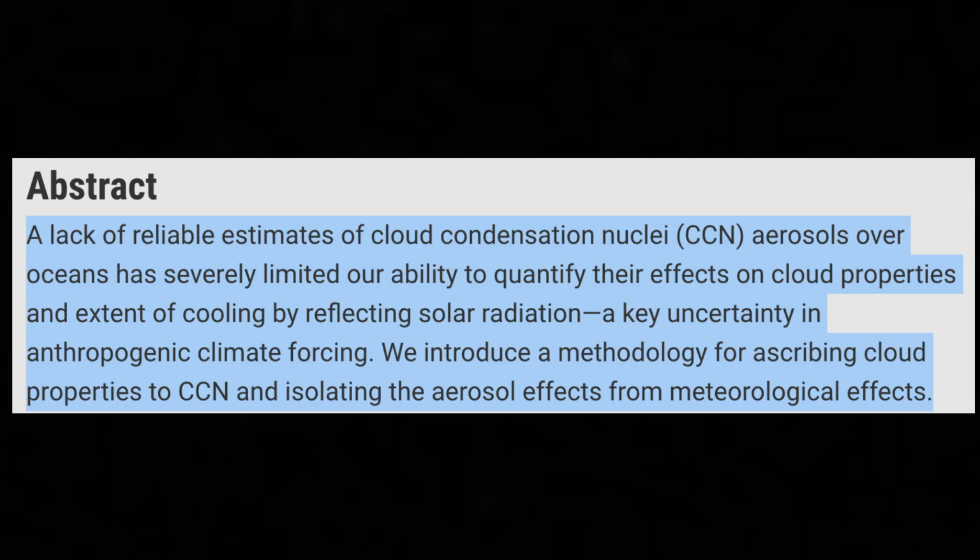Here's a line from the abstract. A lack of reliable estimates of cloud condensation nuclei aerosols over oceans has severely limited our ability to quantify their effects on cloud properties and extent of cooling by reflecting solar radiation, a key uncertainty in anthropogenic climate forcing. We introduce a methodology for ascribing cloud properties to cloud condensation nuclei and isolating the aerosol effects from meteorological effects.